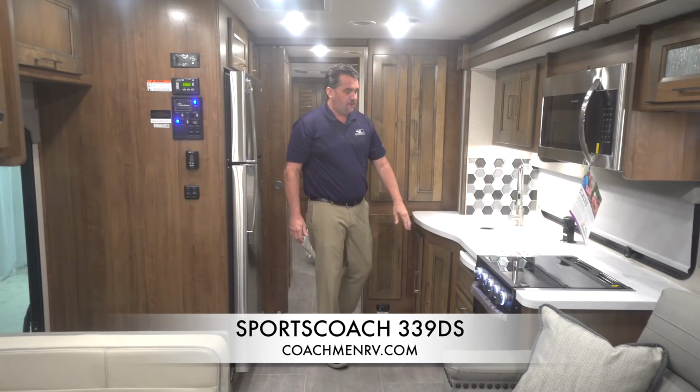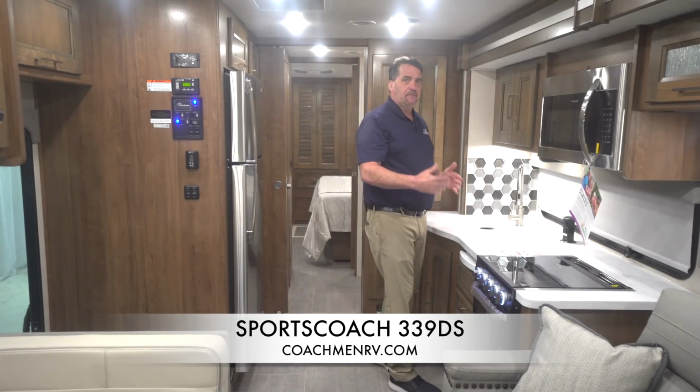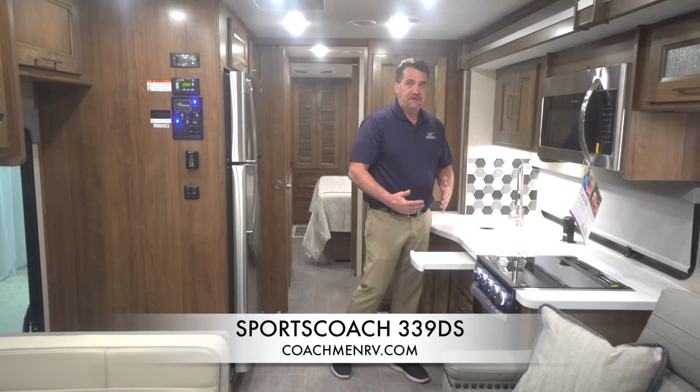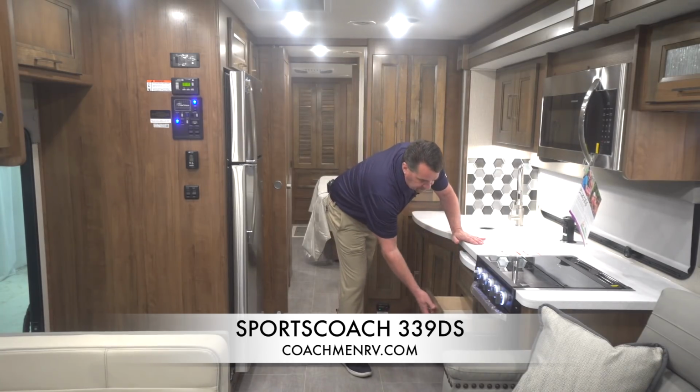Under kitchen storage, being a shorter coach, again, as a manufacturer, our job is to squeeze 15 pounds into a 10-pound bag when we're designing coaches. So sometimes you got to sacrifice something here, something there. This one does have pretty good countertop space compared to what the competition has, but we also added a little slide out extension here as well, because every little space you can utilize is to your benefit. And then we have storage drawers below.